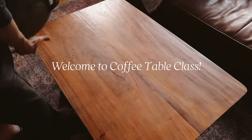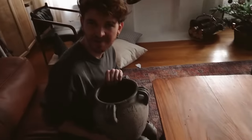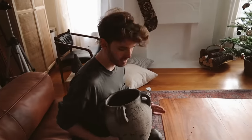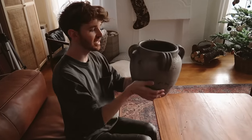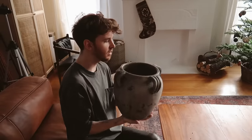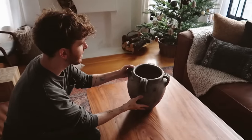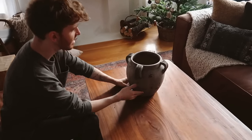All right, guys, so it is time for coffee table styling, which is one of my favorite parts. I love doing that. So I love that I have the large coffee table again. This is literally echoing in my face, but this is a big pot. I got this at our house for Christmas time. It was $69, and I shared it with you guys in my haul. I'm gonna be placing that on the end of the coffee table here.